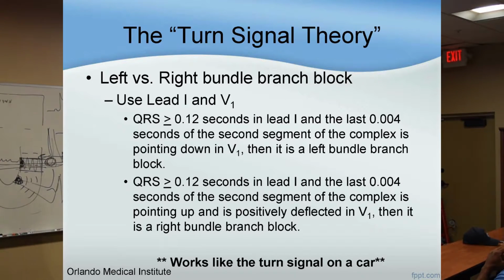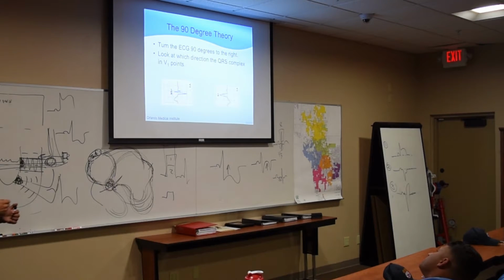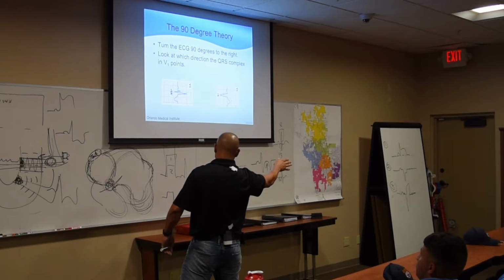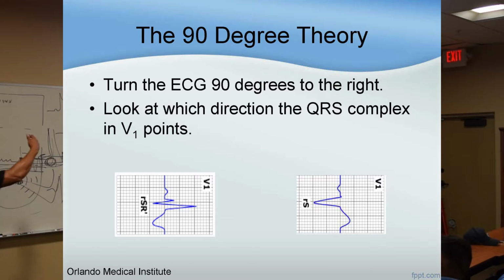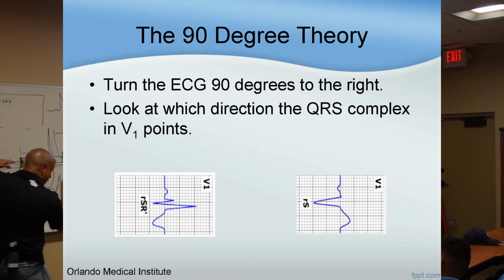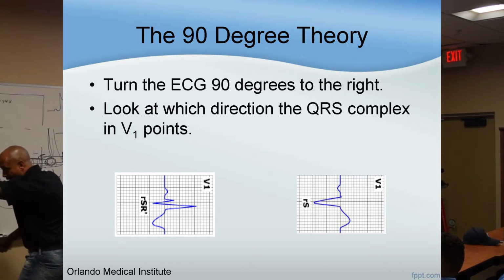All right, left bundle branch block. We're winding down, guys. Left bundle branch block versus right. We talked about that, right? The QRS in lead 1, go to V1. Remember I said turn the ECG? If you turn it, if it's facing to the right side, it's a right bundle branch. Left bundle branch, we call it the 90 degrees. So take your ECG and just turn it. Look at V1. If the ECG is pointing that way, it's a right bundle branch block. If it's pointing that way, it's a left.